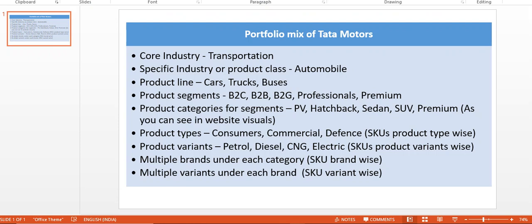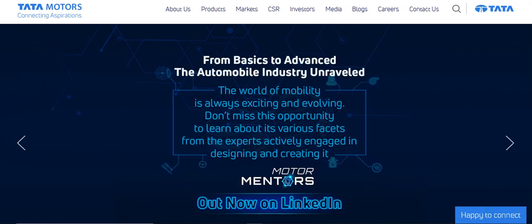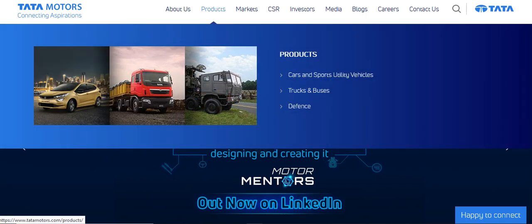You, being the brand manager or the product manager of any organization, should be very clear on this particular portfolio mix. So that starts from the core industry, which is transportation, and boils down to a specific industry or product class, that is the automobile industry we are talking about. But if you talk about the product line of Tata Motors, this is cars, trucks, and buses. As you can see from the website itself, if you go into the product button, you will see there are three product lines. One is cars and SUVs, second is trucks and buses, third is defense. So that's for the B2C segment, that's for the B2B segment, and that's for the B2G segment.